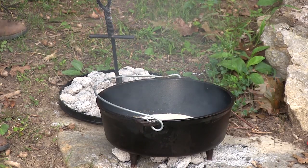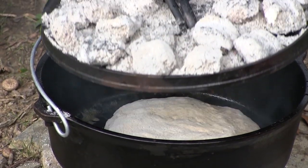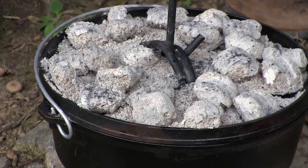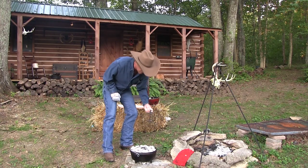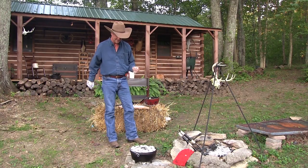Here's our future bread. And we are good to go. Now keep an eye on your briquettes. If you see them burning down, you can replace them. Give that a bit. Now we'll go see what Nicki's doing in the kitchen.